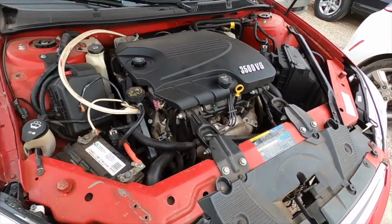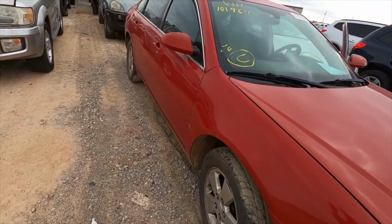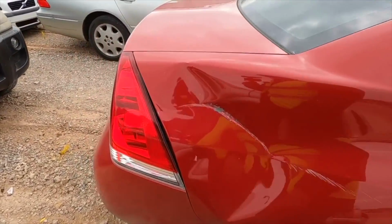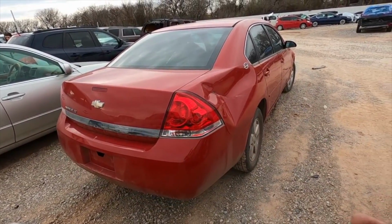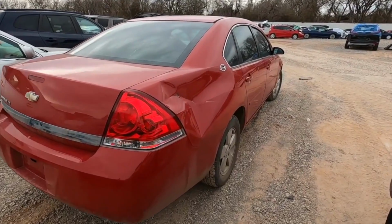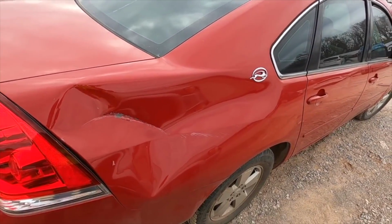Something's off. And with that, and the fact that this massive damage is back here that was not there in the pictures, I'm going to have to walk away from this one, which sucks because this could have been a good car. I love a wiring challenge. I think I probably could have figured this out and fixed it. But this right here, you guys know I'm not a quarter panel guy, man. I'm not a body guy. This is beyond what I'm going to be able to do.